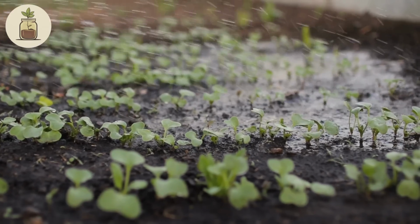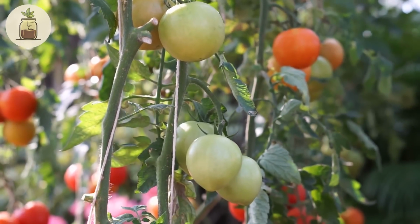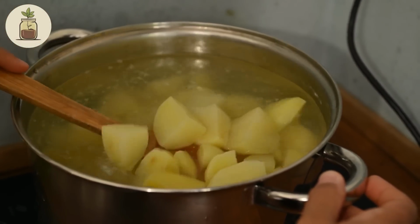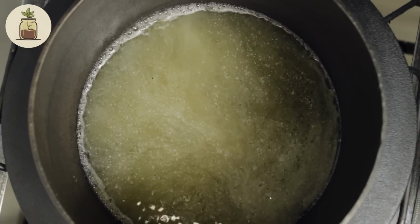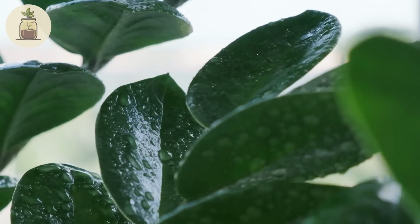The Amish gardens grow so well with this recycled water that their tomatoes practically introduce themselves by name when you walk past them. One important Amish precaution is allowing the water to cool completely before application, as hot water can shock plant roots. By collecting cooking water in a dedicated container and distributing it during your next garden round, you'll reduce water consumption while giving your plants a free nutrient boost.